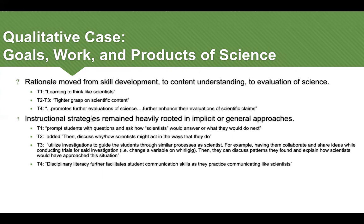The instructional strategies, especially on this inside circle, were interesting. This student's instructional strategy remained heavily rooted in implicit or general approaches. We think this might be because that inside ring is so easy to confuse with process versus nature of science. That is, the student is recognizing that if I want students to understand the goals, work, and products of science, I need to have them working like scientists. And that is true. But we also need to have them reflecting explicitly on that work and why scientists might do that work, and the fact that scientists do work similar to how the students are doing it in class.